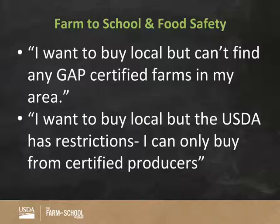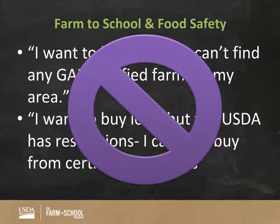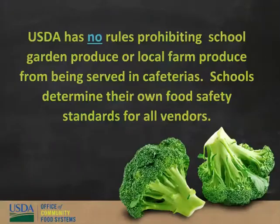Okay, onward. So this is just some quotes of little questions that I get frequently. I think there still is a perception that the USDA has some level of regulation around buying directly from farmers, or some people think that all of those farmers need to be GAP certified and they can't find any. And I just wanted to share that that is not really true at all. We don't have any rules prohibiting local farm produce being served in the cafeterias, or buying directly from a farmer. In fact, our team was created to try to provide that training and technical assistance to help facilitate those connections.